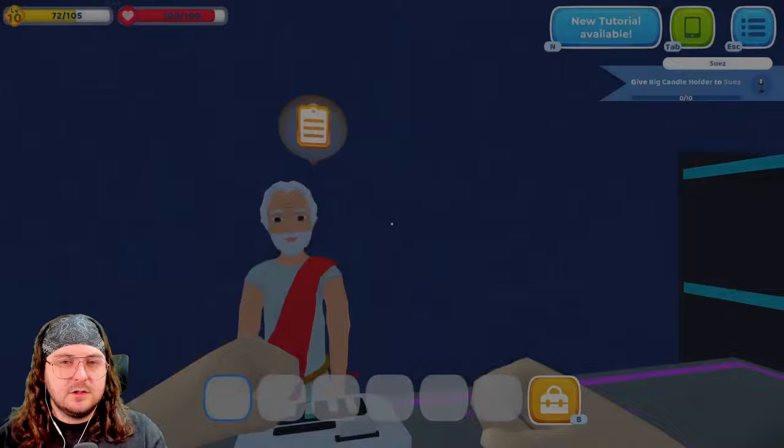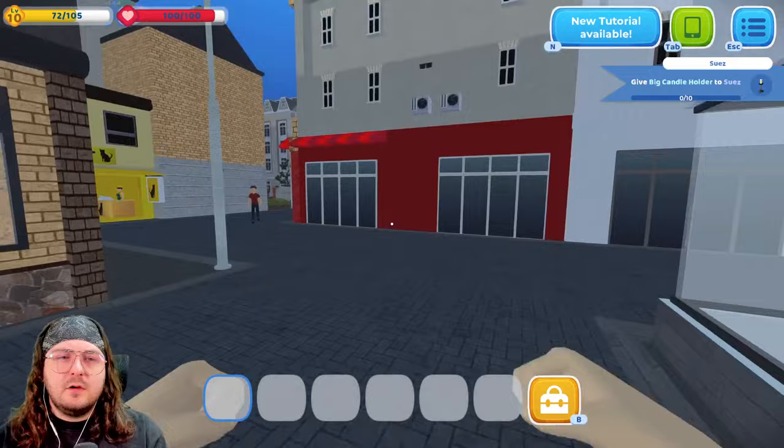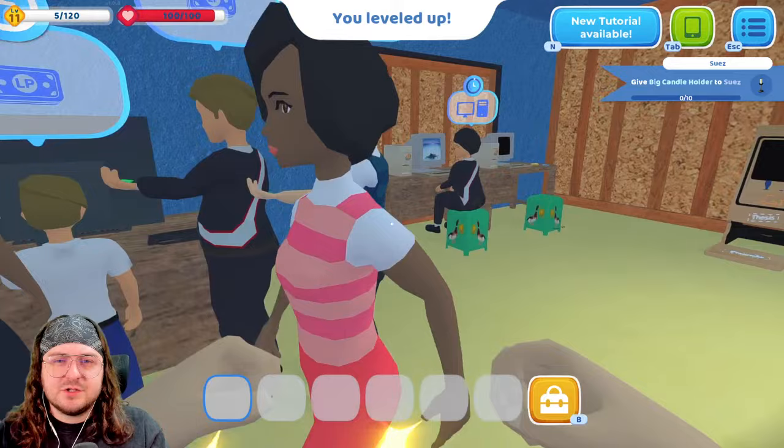Okay. Candle here. Candle. Which one? Big one. Got it. I haven't even decorated my own house. I have no toilet, no fridge, nothing. And you want me to start buying decorations for everybody else? I got nothing.